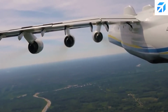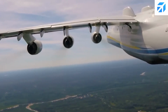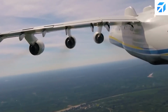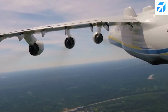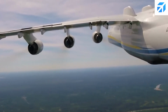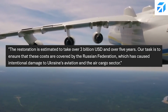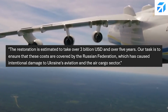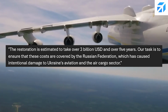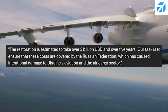Not long after the destruction of the Antonov An-225 Mriya in Hostomel, Ukroboronprom, the parent company of Antonov, confirmed that they planned to rebuild the aircraft, but at the Russians' expense. At that time, via a statement, Ukroboronprom said the following: "The restoration is estimated to take over $3 billion and over 5 years. Our task is to ensure that these costs are covered by the Russian Federation, which has caused intentional damage to Ukraine's aviation and the air cargo sector."